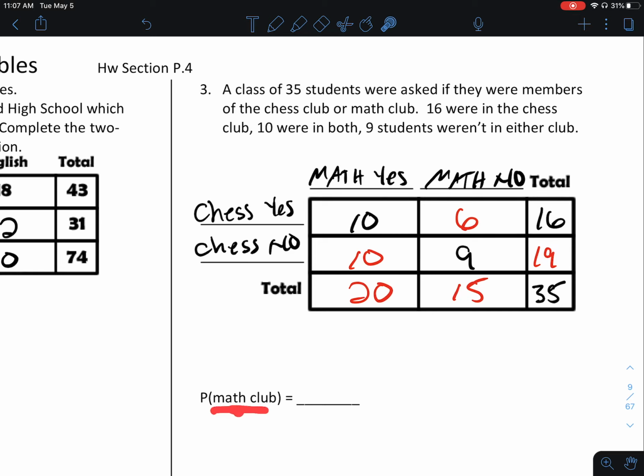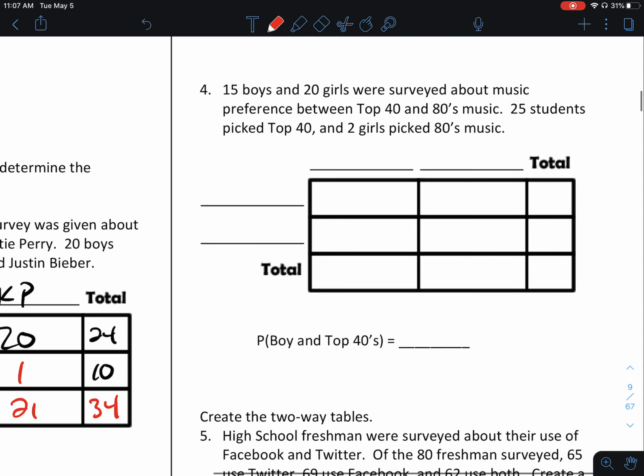What's the probability that a student chosen at random is in the math club? Well, there are 20 students in the math club. There are 35 students total, so that's 20 out of 35. Reduce it if you want. I'm not interested in it being reduced.